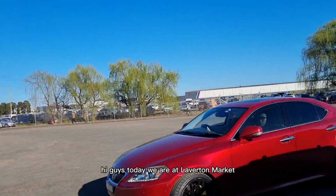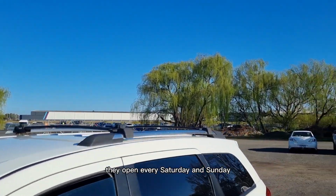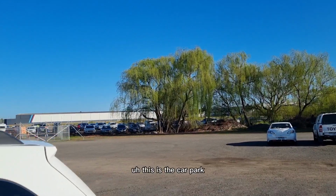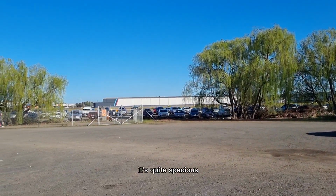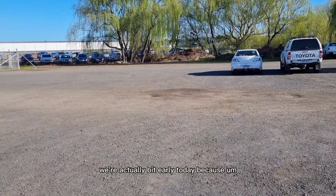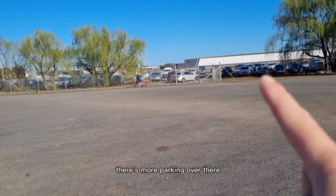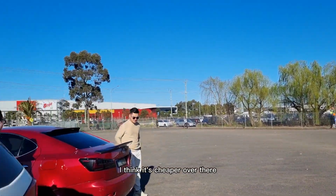Hi guys, today we are at Laverton Market. They open every Saturday and Sunday. This is the car park, so as you can see, it's quite spacious. We're actually a bit early today because it's only about 8:30 in the morning. There's more parking over there. You can park over there. I think it's cheaper over there.